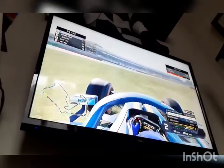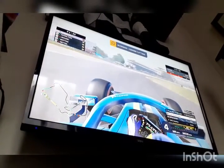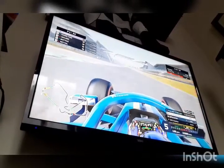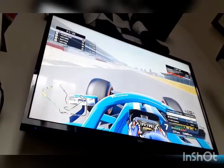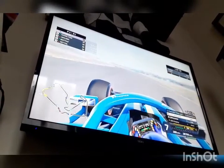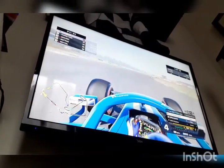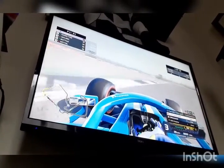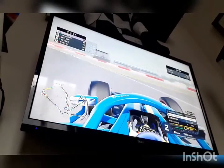I'll get a warning for cutting because I'm going to make a mistake. Oh, I got a purple second because of that. Oh, Sainz has retired from the race. That's a shame for Sainz. He was actually in the lead of this Grand Prix at one point.